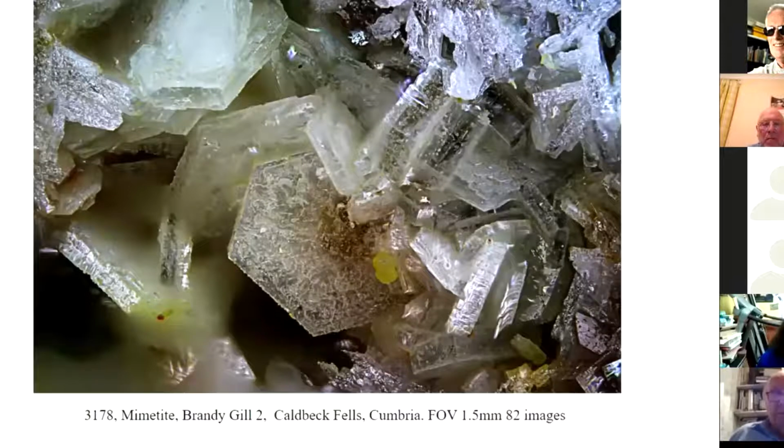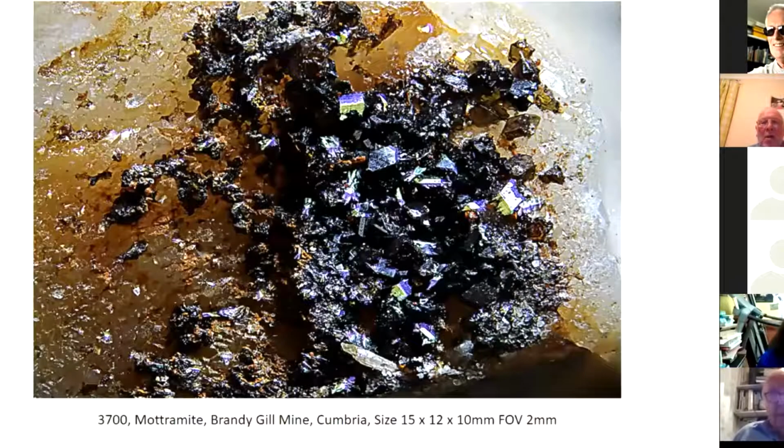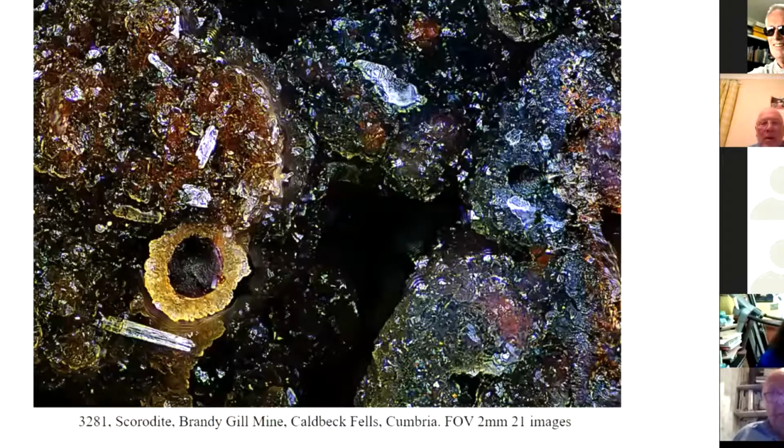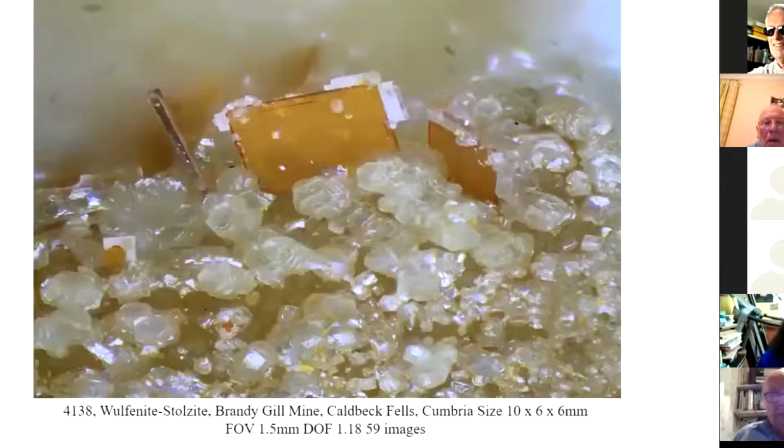Another one. This one I think is from the little cut, as I mentioned, on the right hand side as you come up it. Another one. And a micromount. Scorodite. And a Richard Bell quartz. This one came out of that hole in the ground.